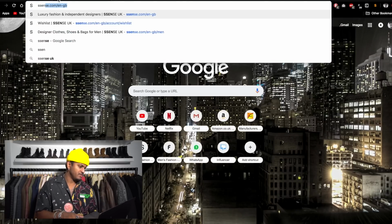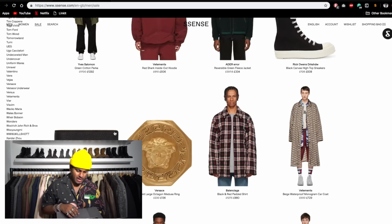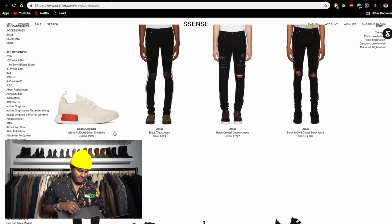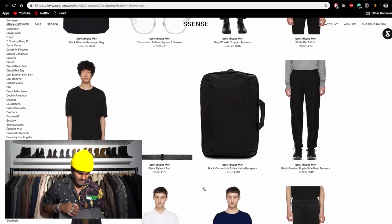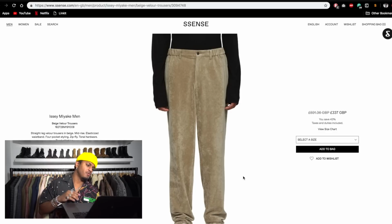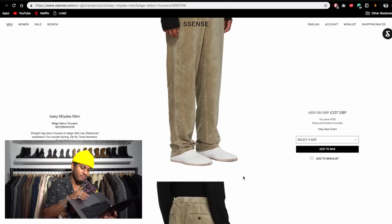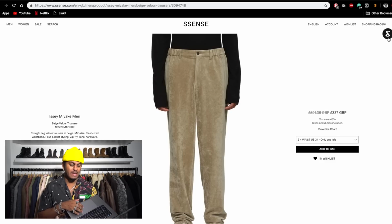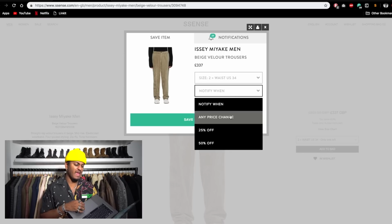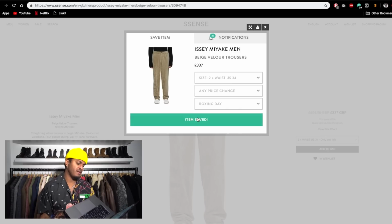So let's go to Essence, one of my favorite retailers, for example. If we go to the sale now, as we all know, Essence, they're kind of tight when it comes to their sale stuff. They're very stingy, especially for us guys in the UK. But for example, just random brand, Miyake, what do they have that's absolute fire? So these beige velour trousers, Miyake men, so buff. They're actually reduced by 43%, and they're now 337 quid. Still expensive. So you select a size, my size would be a size 2, and then you can click this widget right here, and once you click on it, a little box will pop up: notify when any price changes, add it to the list if you wish. My list is called Boxing Day, in that specific size, save and show.